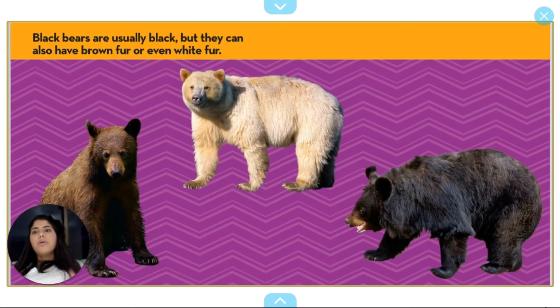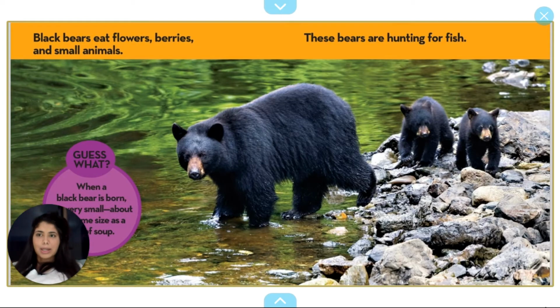Black bears are usually black, but they can also have brown fur or even white fur. Guys, how crazy is that? Black bears eat flowers, berries, and small animals. These bears are hunting for fish. Guess what? When a black bear is born, it's very small, about the same size as a can of soup. It's very tiny, guys. It must be so cute.